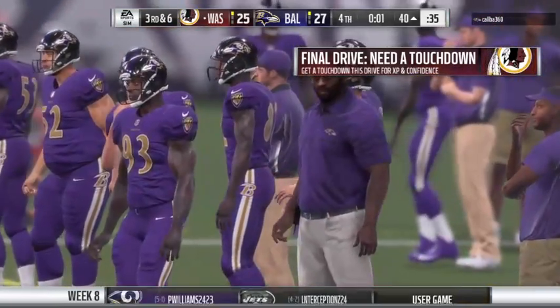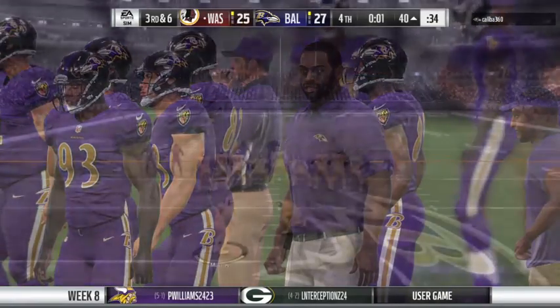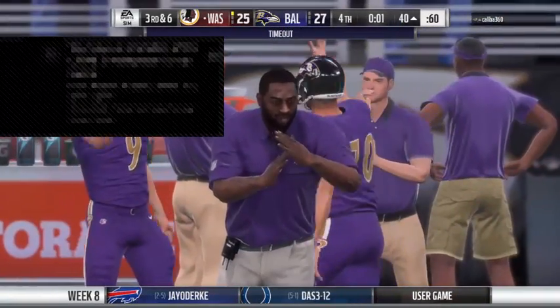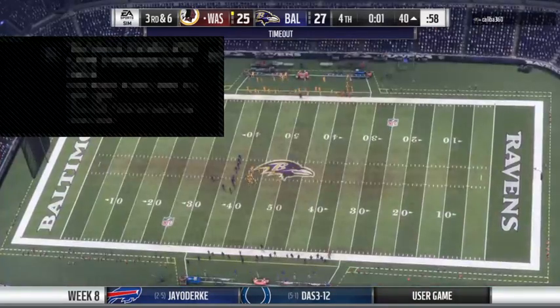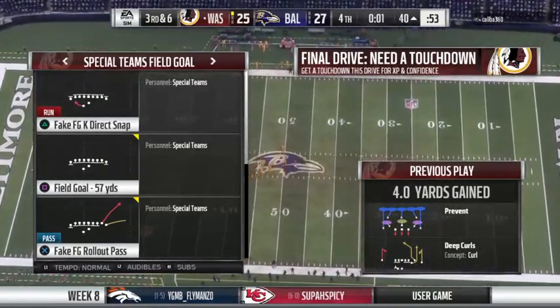It didn't check off every box, but the most important one, got the clock stopped, getting out of bounds. They may be a little short of the first down, but I thought that was the key. And now we'll get a timeout here. They're able to stop it with 1 second to go in this game.